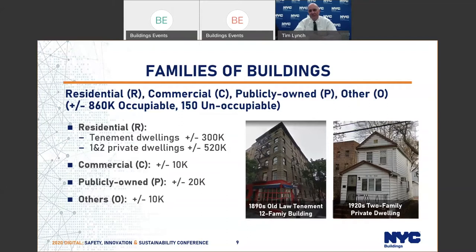In our 1.1 million buildings, about 860,000 are occupied. The other 150,000 are unoccupied. They're garages and second buildings and auxiliary buildings. The building department records every building in the city. So if you give every building a BIN number, building identification number, you end up assigning a BIN number to structures like single-story garages, warehouses, family dwellings, residential buildings, apartment buildings. But really, 860,000 are occupiable, and the other 150,000 are really ancillary buildings, but they exist and we record data on them.